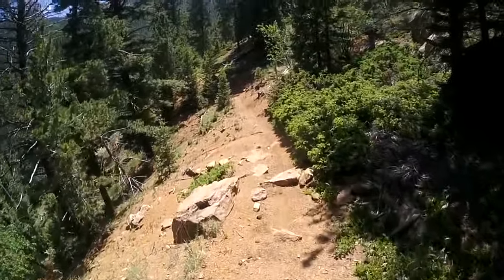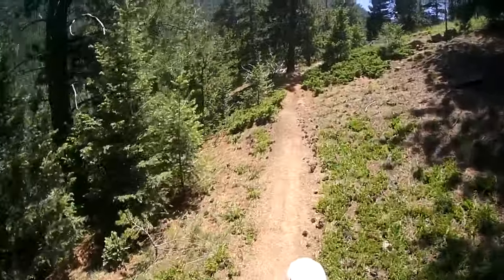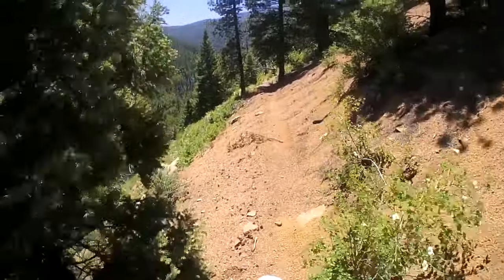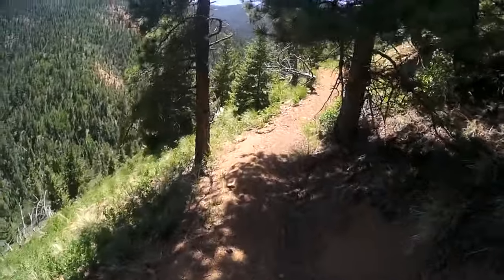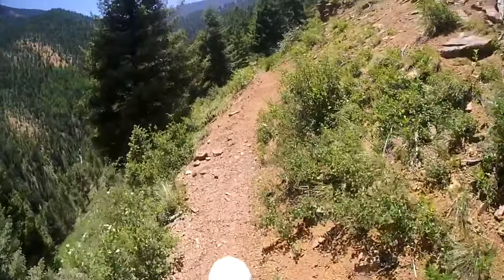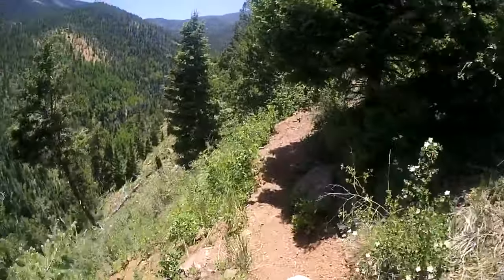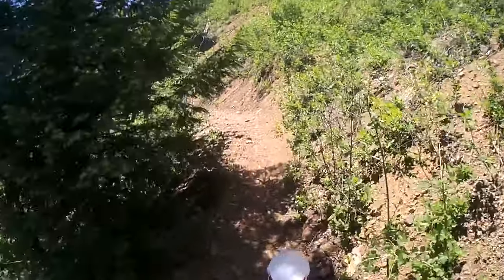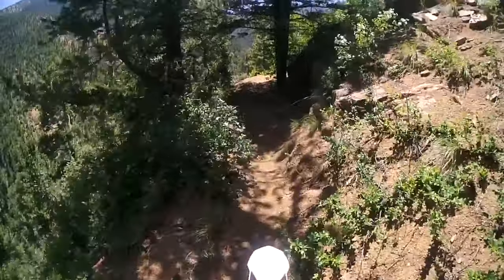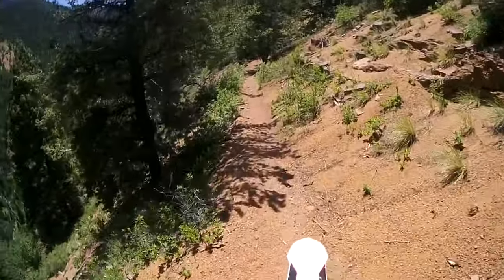There's not many wide spots. And the exposure is pretty good, and we're still on the old pipeline. You can see how the exposure to the left is becoming greatly increased. If you are scared of heights like I am, just close your eyes and give it some gas. There's a little wide spot. Everything's blooming really well this year.